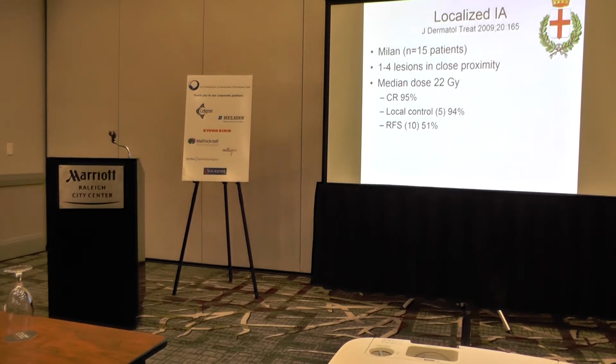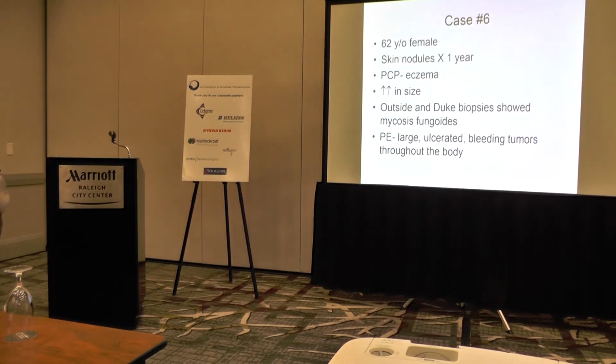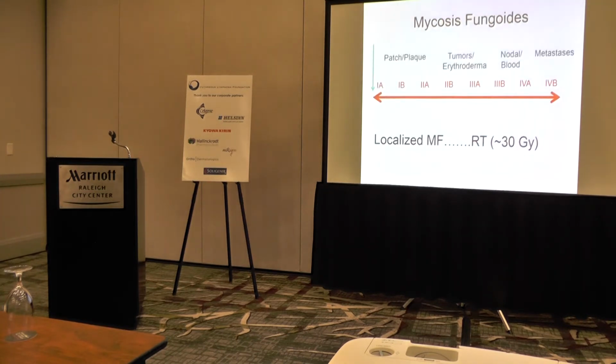Good dose of the complete response rate for these unilesional patients is high, and the relapse-free survival, half of the patients, the disease didn't come back. So every once in a while, I'll see somebody with one spot, and I think doing radiation therapy is a very good, potentially even curative treatment. But most patients do not have just one spot.